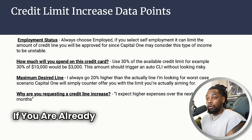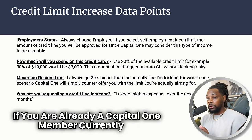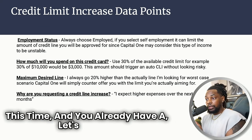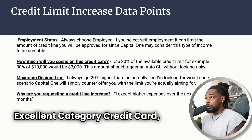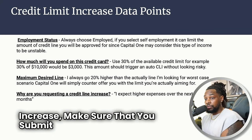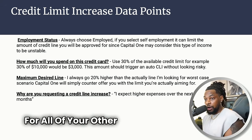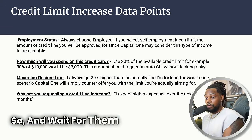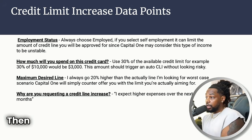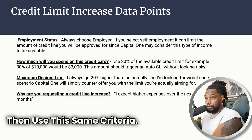If you are already a Capital One member currently at this time, and you already have, let's say, an excellent category credit card, when you submit your credit line increase, make sure that you submit a credit line increase for all of your other cards. And wait for them to report. They have to report the new credit line increase. Then use this same criteria, right?